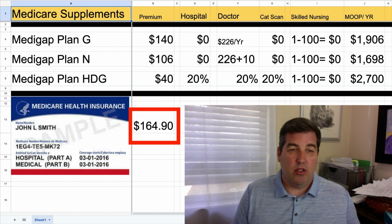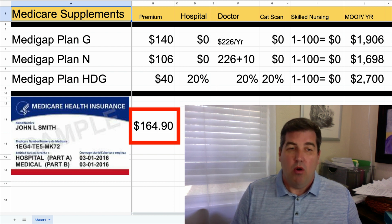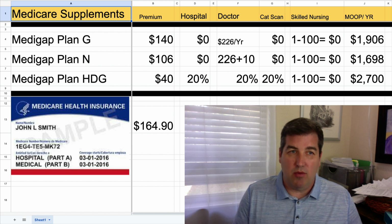Now, there are certain circumstances where you're going to pay more if you're a high income earner, or you could pay less if you're a low income earner. But this is the average of what people are going to pay, is $164.90 each month.